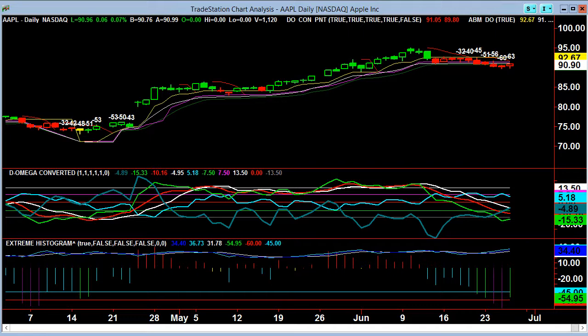And tiny move here. Yes, we're still in the deep red. We're going to need to see that cross significantly. Otherwise, we're probably just going to mutter along a little bit longer.